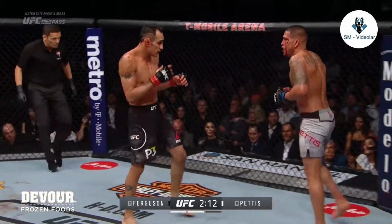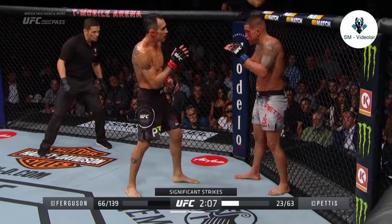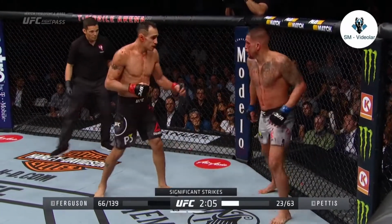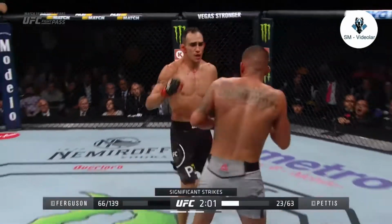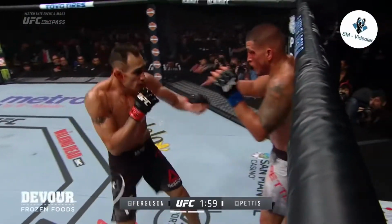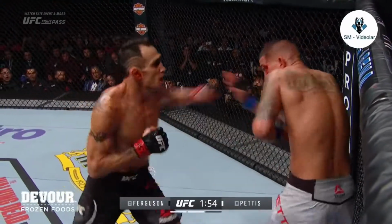Non-stop output and forward motion from Tony Ferguson. I mean, he puts pressure on you like no one else in the business. Right hand to the body. Oh. Right hand. Pettis forced to retreat here, under 2 minutes to go in the round. Oh, left hook.